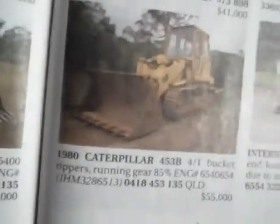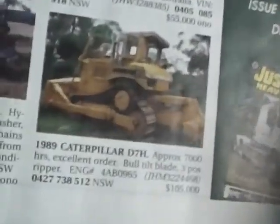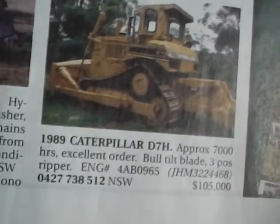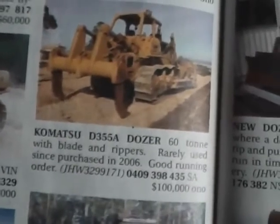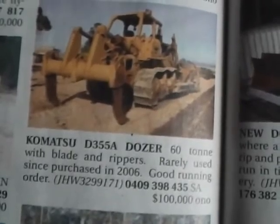But you get some of the other things like your track loaders and stuff like that. 55,000, and the thing's built in 1980. I'm not saying they're burnt out, because I know that old machinery runs alright, but I'm just trying to give some comparisons here, because I'll be surprised if Americans are paying similar prices for stuff as old as we are. And we keep using things till they're buggered, but 1989 D7, 105 grand. I think that one there is about 1980 or something like that. That was on the front page a couple of episodes ago, and it's still here, $100,000.